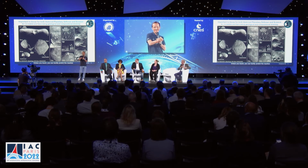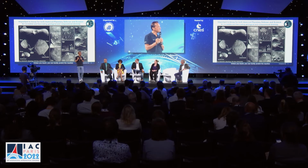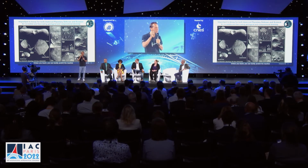And another thing that I will show you is that, in fact, even with these images, you don't have the whole story, because you may think these surfaces have strength because you see rocks. That's not necessarily the case, as you will see. So unless you touch the surface, you cannot know what is the mechanical response of the body.